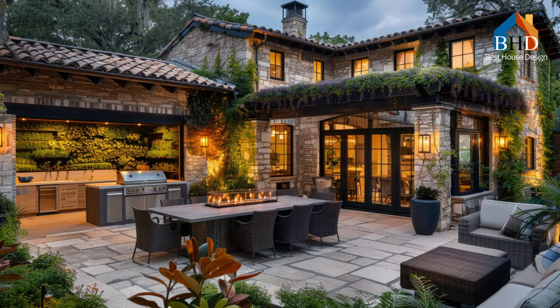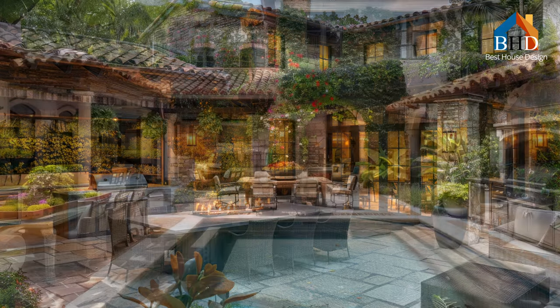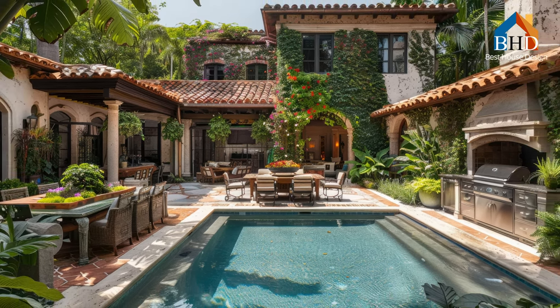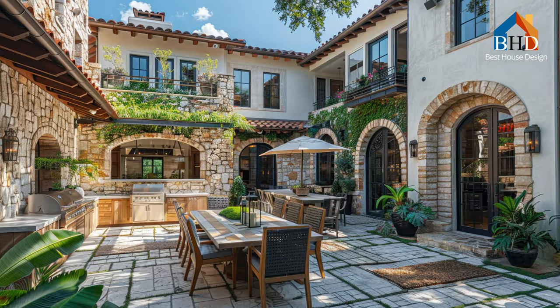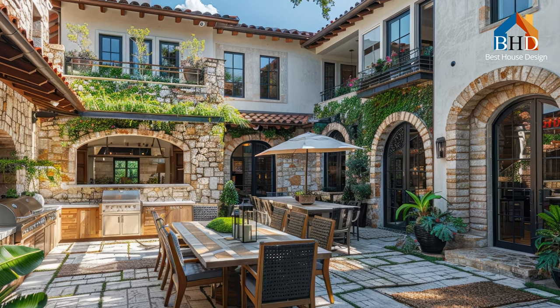If you're dreaming of creating an outdoor oasis inspired by the warm and inviting Mediterranean style, look no further than an outdoor Mediterranean kitchen patio with stone accent and living walls courtyard. This stunning outdoor living space has become a top trend, combining functionality with aesthetic appeal.